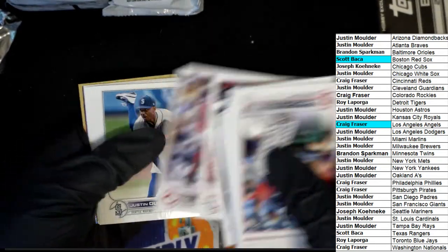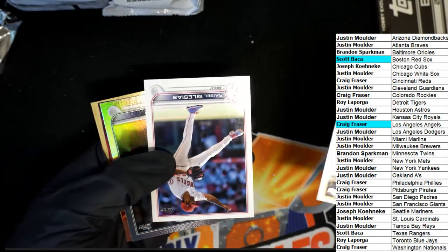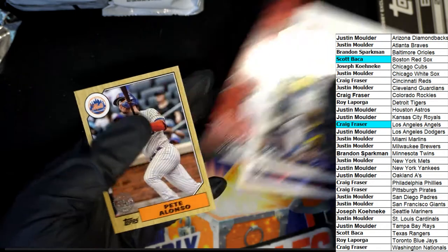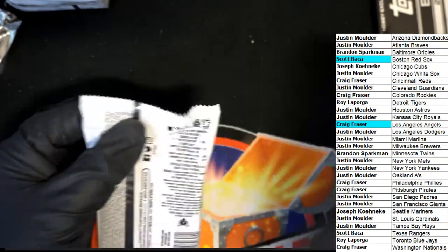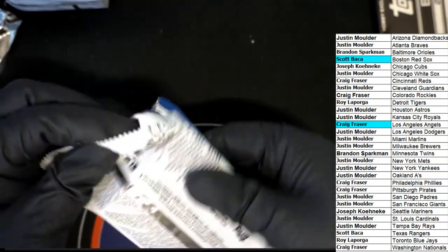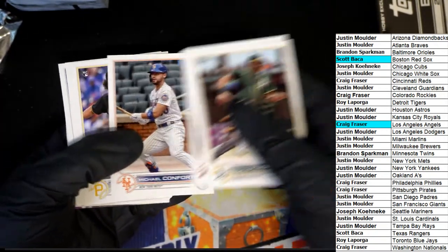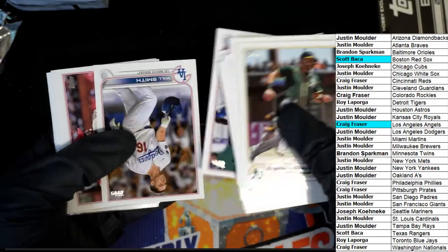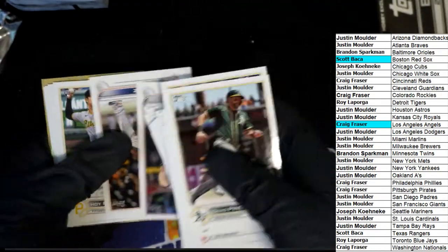Vlad Guerrero Jr. Here we go. Yes, sir. Here we go. Wander Franco, come on, let's hit a big Wander. Soto, Pete Alonso. We have not had a Wander through the break yet. No Wanders yet. A single one. I think that means we're going to hit a Wander Franco auto. That's what I think we're getting ready to hit. I can almost sense it. We're getting ready to see a big hit.